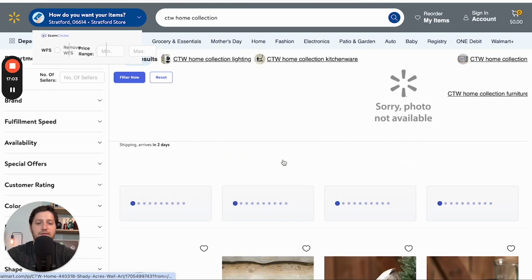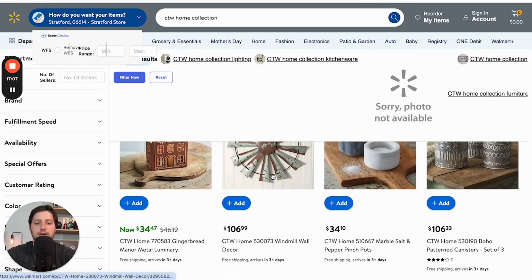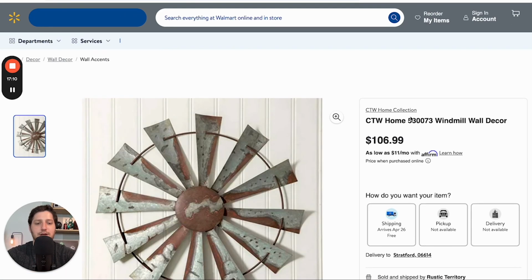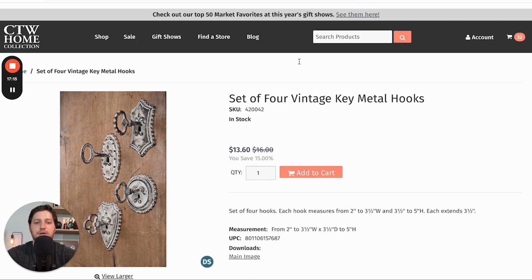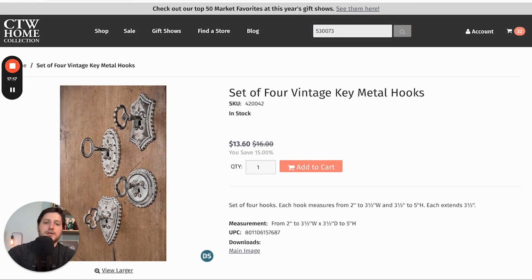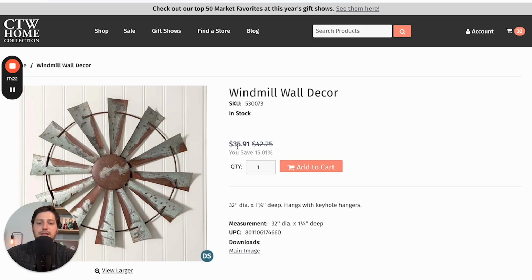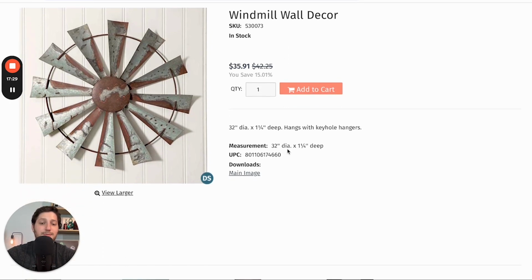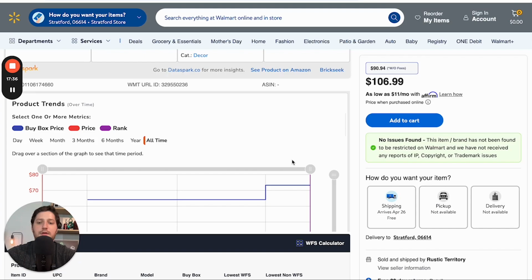So right here we have this item, I saw the windmill, and this windmill is selling for $106.99. So it is a bit of a higher price point item, but let's go ahead and take a look at the wholesale price. So if I search this up on CTW's website, I noticed that this item is selling for $35.91. Now, this is looking like a decent margin item. However, this item is going to be expensive to ship. It is 32 inches in diameter. So let's estimate that this item is going to cost around $30 to ship.